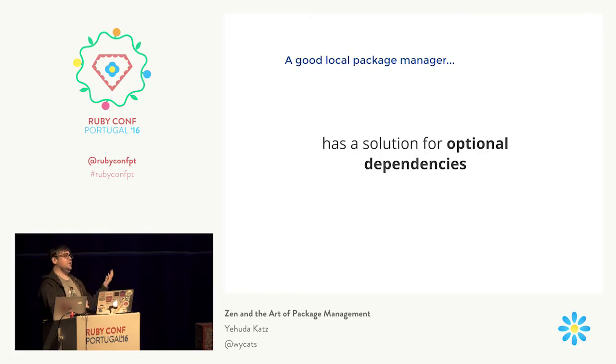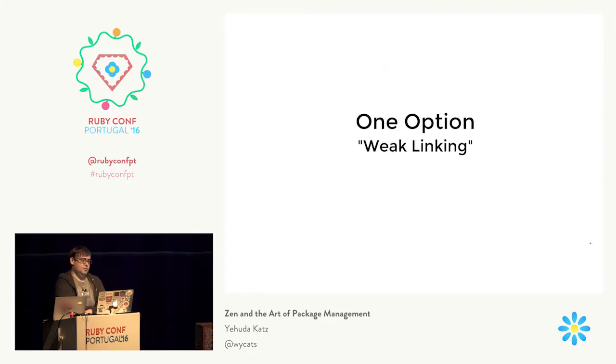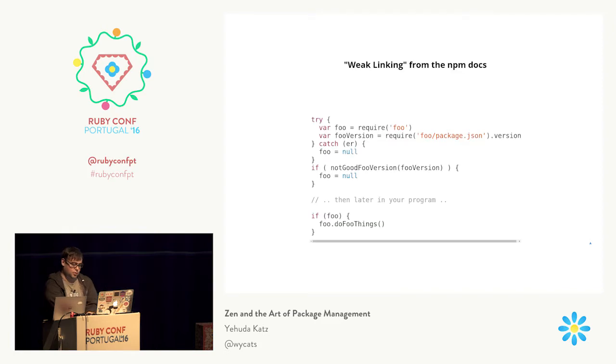And this is something that Bundler doesn't have, and I'm kind of sad about. A good local package manager has some solution for optional dependencies. And one option, and this is the option that NPM takes, is what I'll call weak linking, which is sort of a rough analogy to how you might do a similar thing in the C programming language.